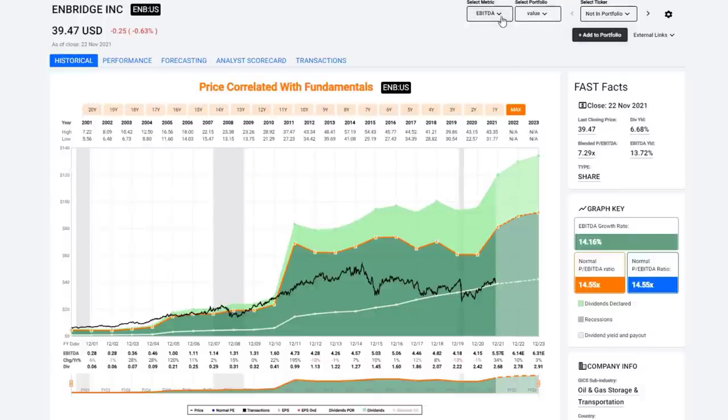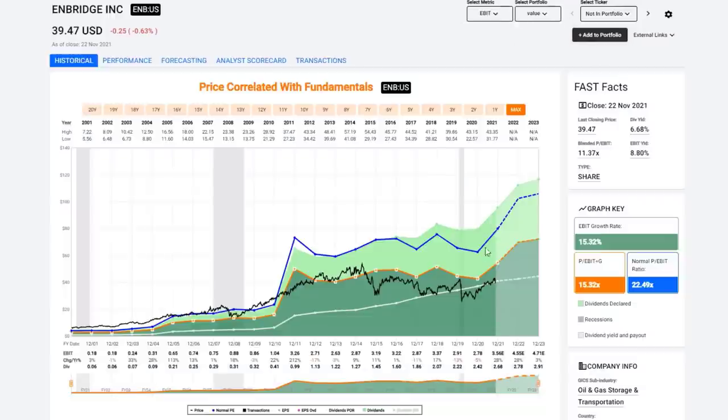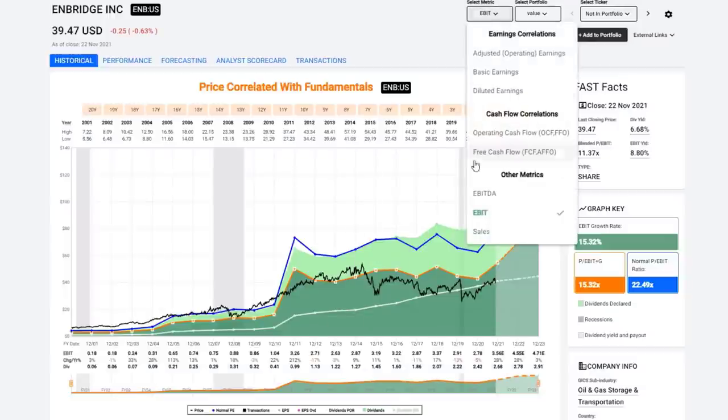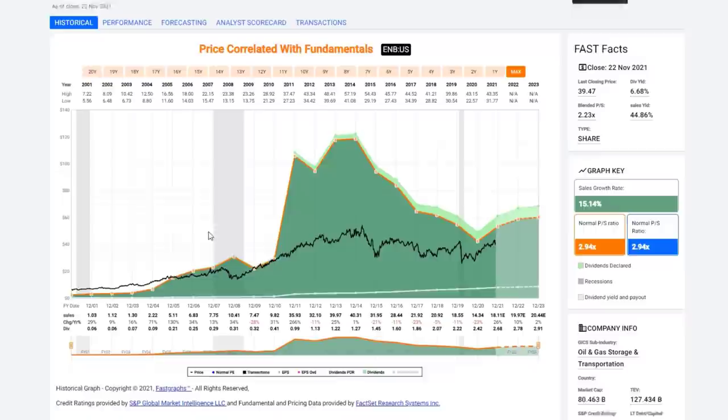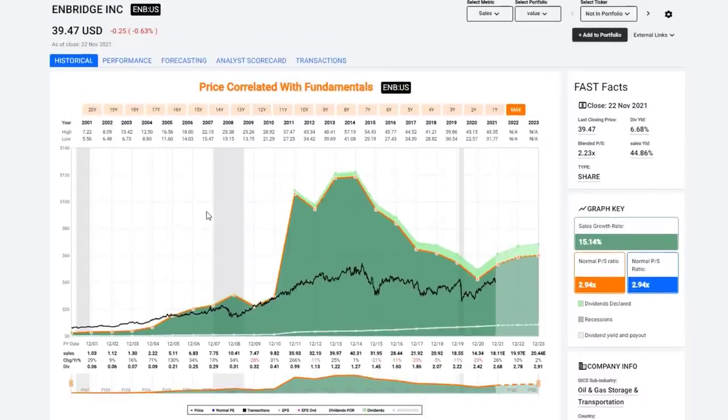We see good dividend coverage. When you look at operating margin or earnings before interest and taxes, we see good dividend coverage. But now watch this. When you look at sales, sales per share have been dropping dramatically in the last several years. Now that would be a big red flag.